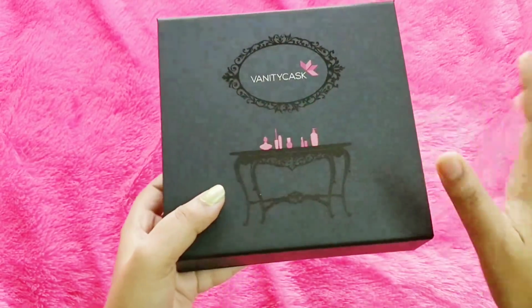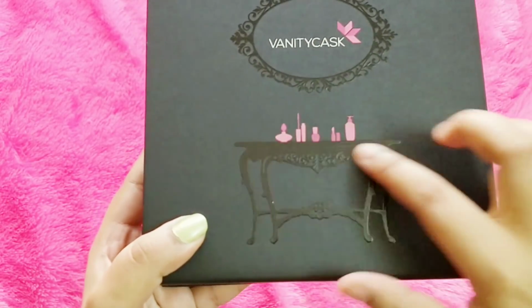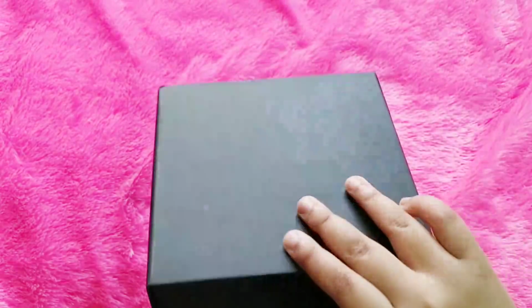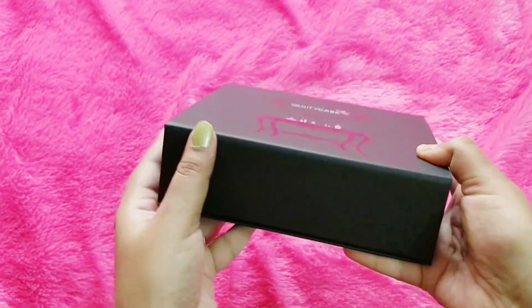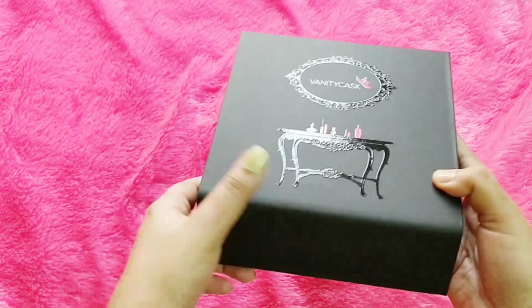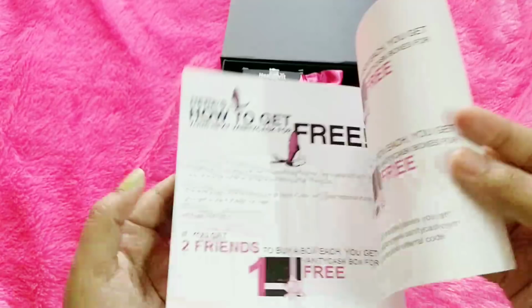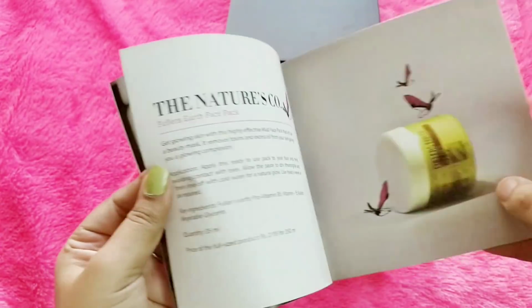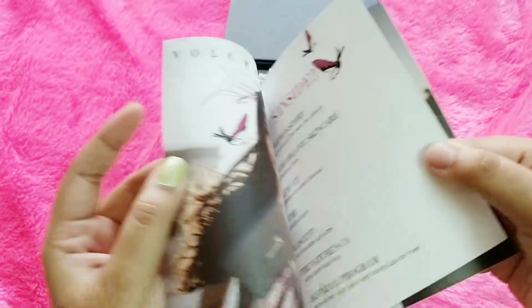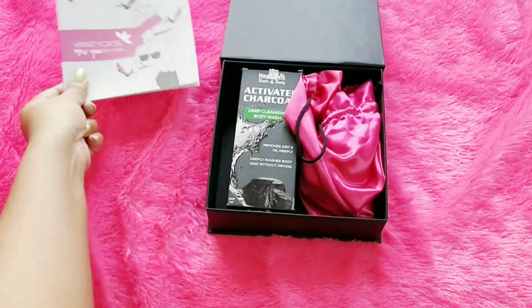The box, it's very beautiful. A very classy box, something that makes a perfect gift, and it reached me in perfect condition also. It has a magnetic lock. So let's open up. First we have this card. It's basically a pamphlet that talks about the curator's story and why each product has been picked, and then some referral offers and about each product and how they came to this conclusion of choosing the products. So that's pretty interesting. We'll come back to that later.